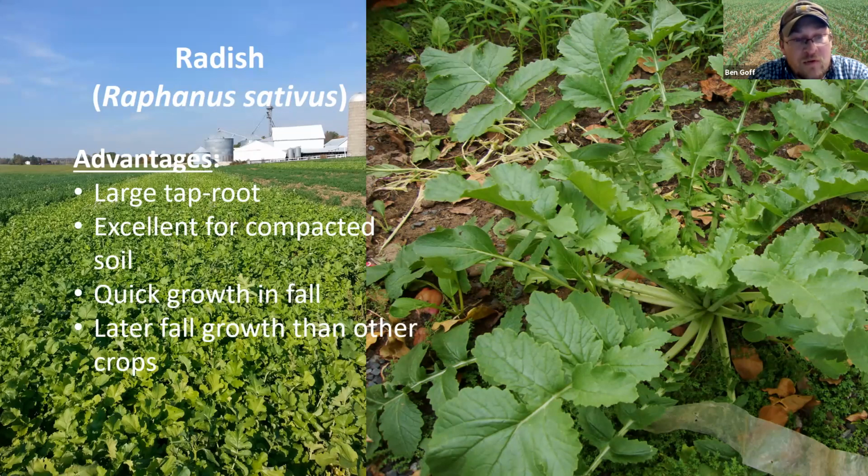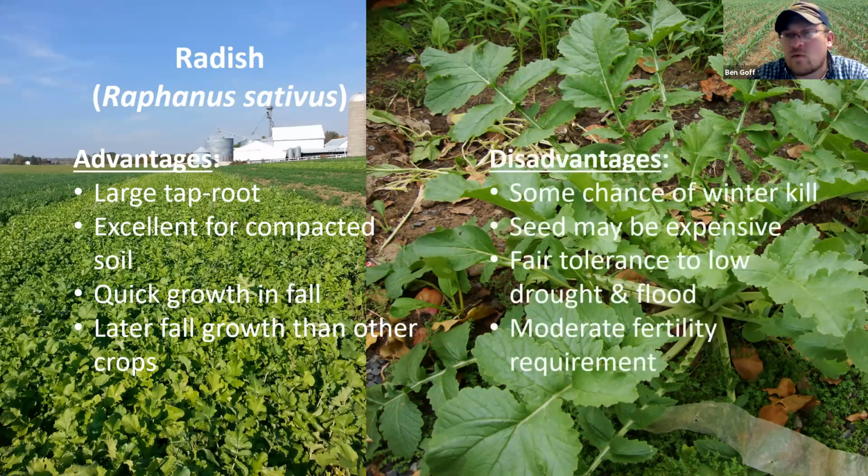You get a lot of quick growth in the fall. It grows a little bit later in the year than a lot of those other fall crops do. You do have the chance for winter kill. It really depends on the year. If we have a real good hard freeze, it will winter kill. And other times I've seen it go all the way till spring. I've actually seen cases where it produced seed and became a weed in other fields.